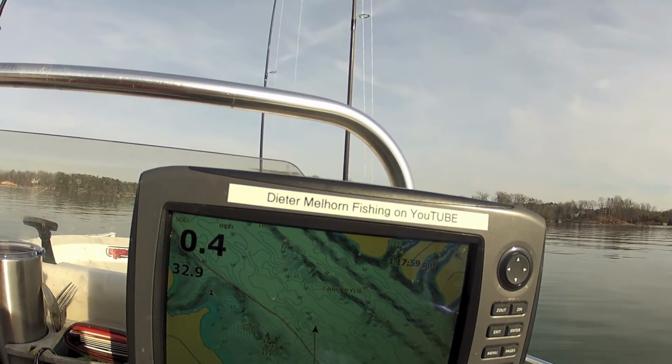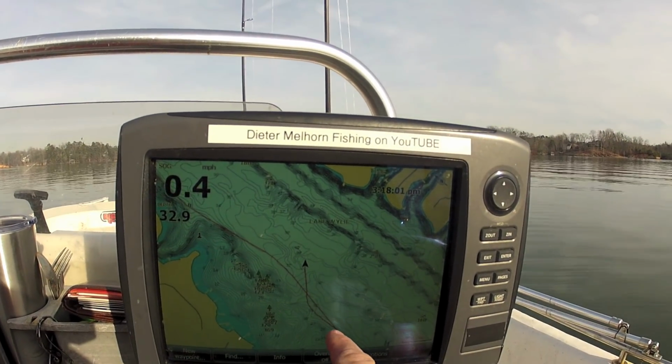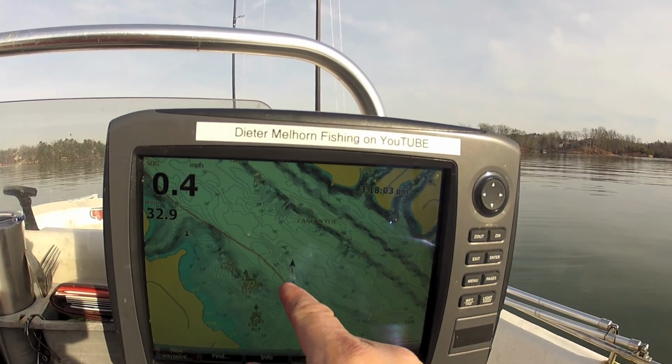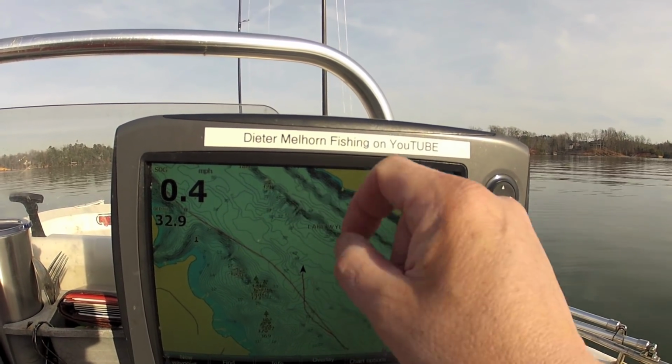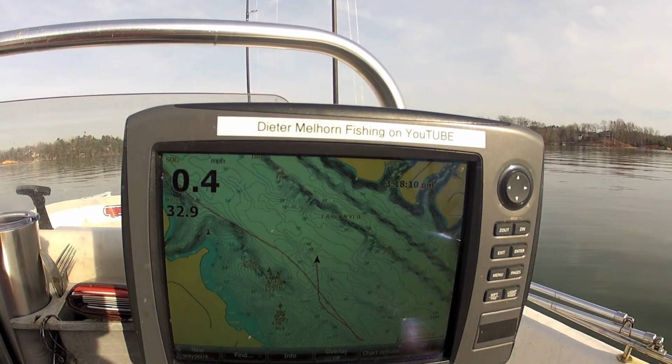Alright folks, you can see I made kind of a pull down through here. Tried this stuff, never got bit, so I'm making a turn. I'm going to run right back up here to this river channel, make a turn, run down that ledge, see if I can find some fish.